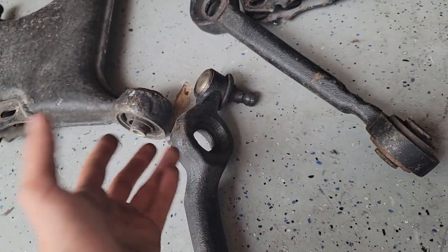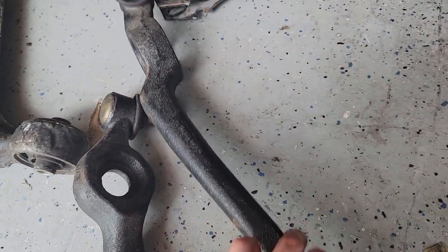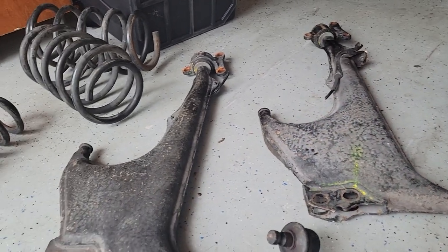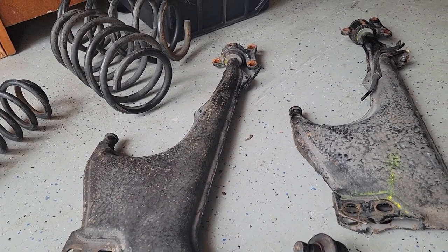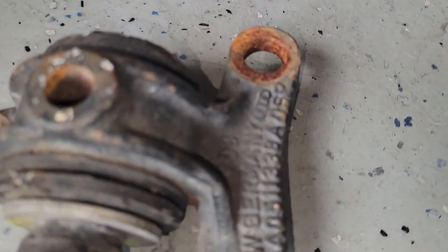Obviously, there's a little bit of wear on them, but the bushings are brand new. They're good, and they're not torn, not dry rotted, as well as the rears. And they've just been in storage for a long time. These are actually factory. It has the original Audi stamped on it.